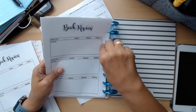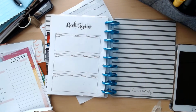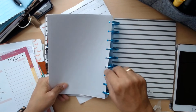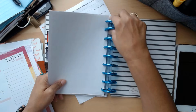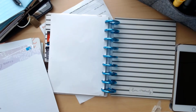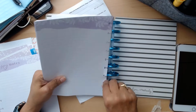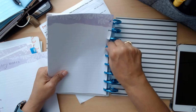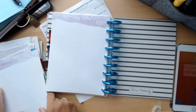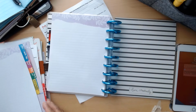This is simply just copy paper. Now that I am using this planner more, I am using a heavier grade paper. This is standard 20-pound paper, but what I've been using when I add to my planner is 90-pound paper. So when I run out of those pages that you just saw me putting in, I will switch over to printing those pages on 90-pound paper. But I want to use that up. Oh, let me show you what these pages are.